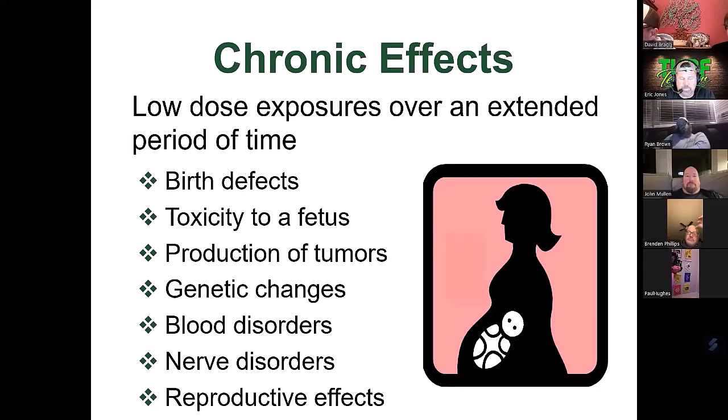So if she's pregnant, we don't want them carrying those chemicals home. We don't want the newborn to have a chance of being exposed to dad's uniform, because what's a young kid going to do when dad walks into the house? He's going to hug him. He's going to run up to him. We don't want that to happen.